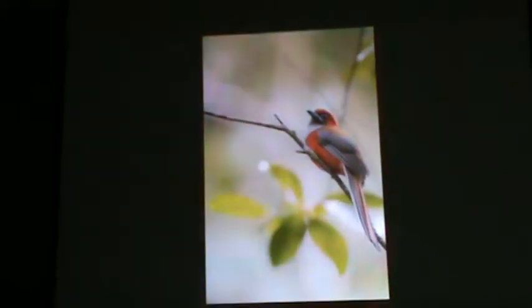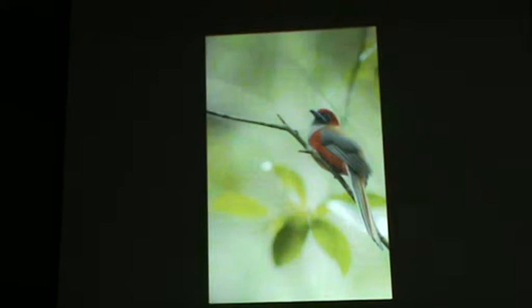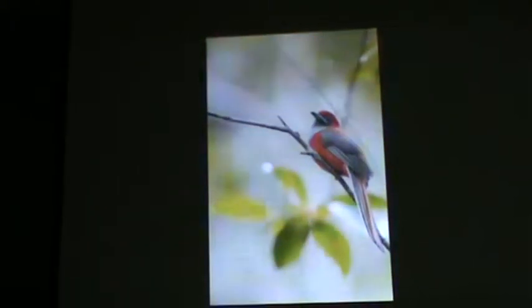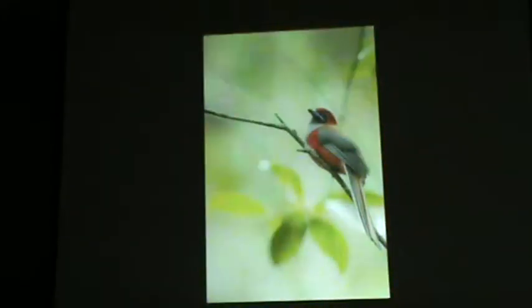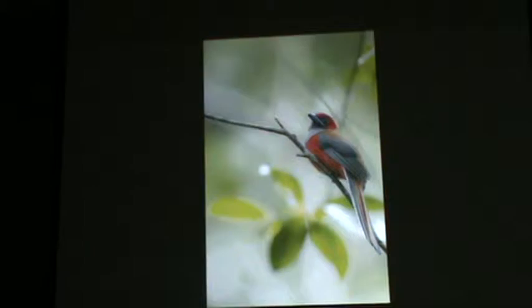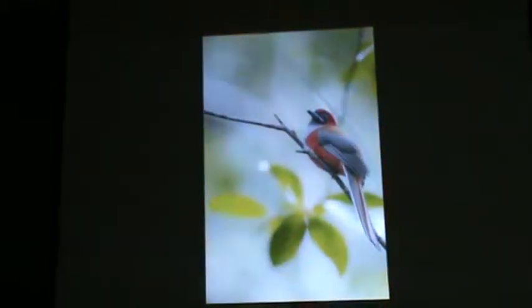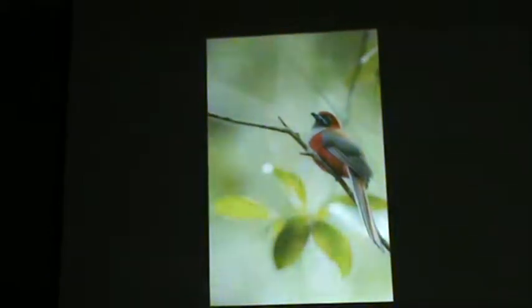Trogons are not abundant birds, they don't come in flocks. But if you spend time walking the forest trails there, you might be lucky and see one of those beautiful birds staring at you, sitting on a branch. If you behave properly, if you don't make too many movements, if you just wait, those birds can be very tame and come and perch very close to you. They are very beautiful birds to watch and observe.